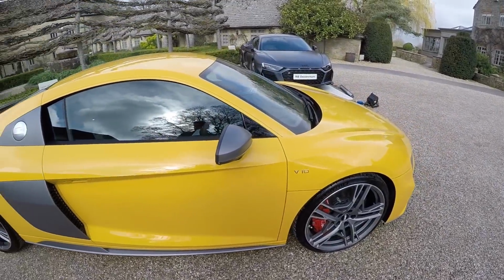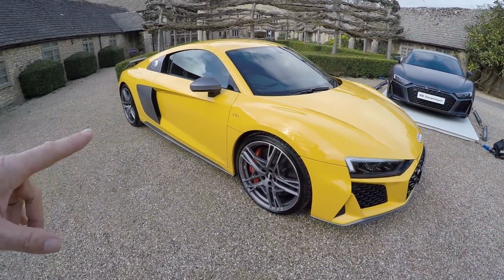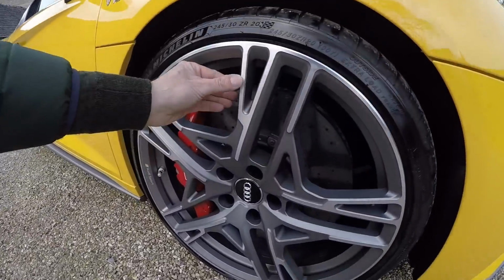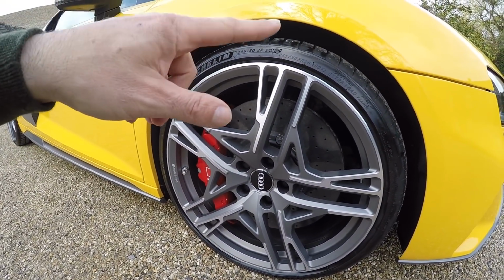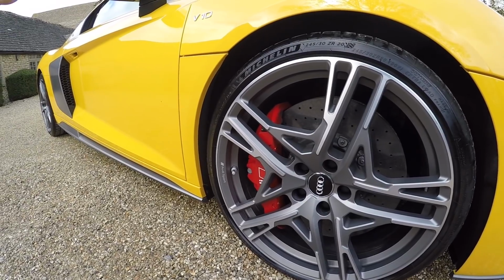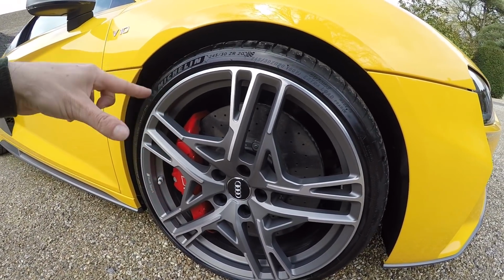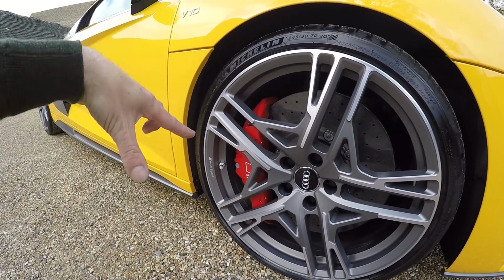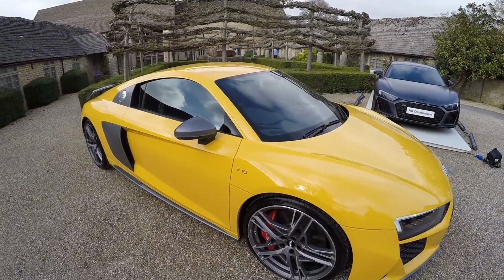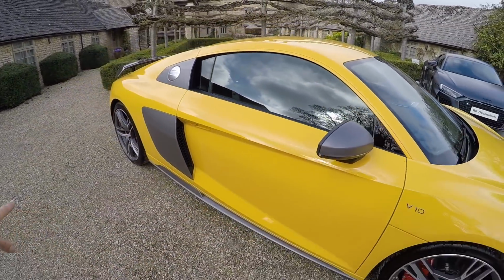So bumpers and sills, I think the wheels are a new style, and these are actually extra cost. So these are titanium with a polished face on them, and 20-inch wheels. Got 245/30/20 on the front. I think it's 305/30/20 on the back. Standard carbon ceramics, but £500 extra gets you the red calipers. I think standard colour for ceramics is grey. They look really cool. And this mirror is actually really interesting. It's like a matte titanium, so that again ties in with the rest of the car.